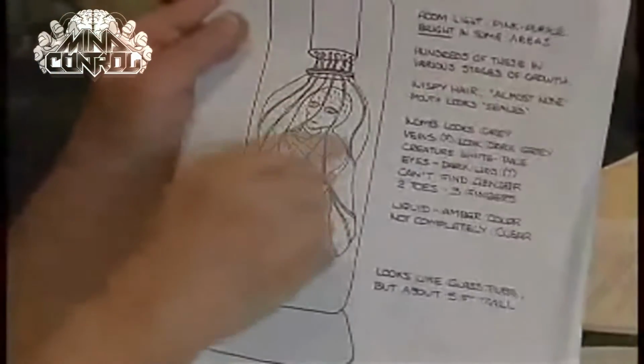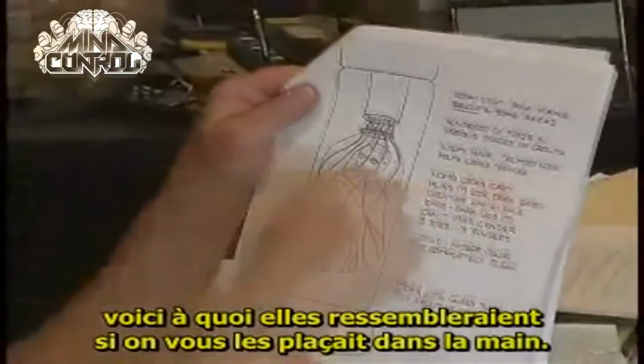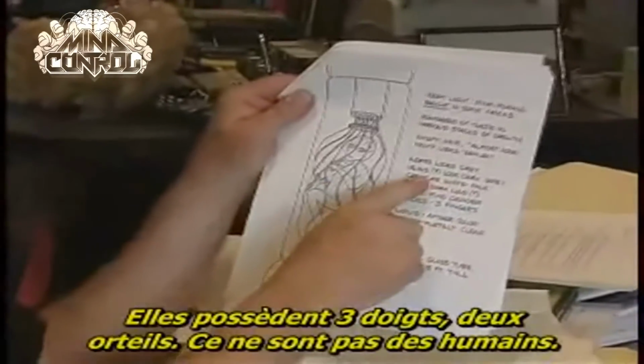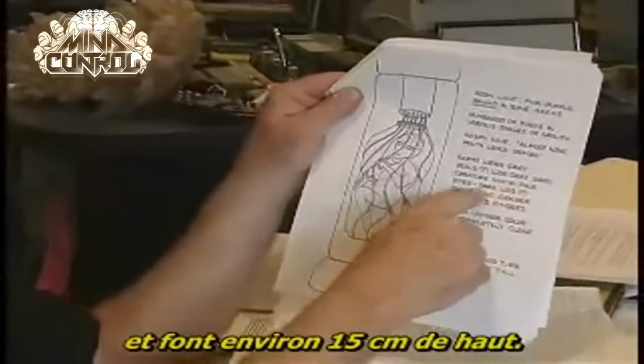Right. Thank you, John. The creatures, if you took them out of this womb, here's what it would look like if they placed them in your hands. They have 3 fingers, 2 toes. They're not human. The color is wrong. Looks blue-gray. They have a very thin skin, and they're about 6 inches high.